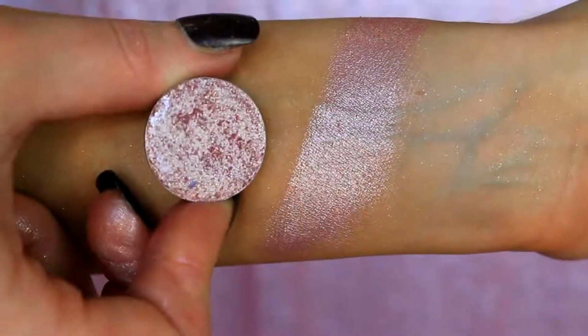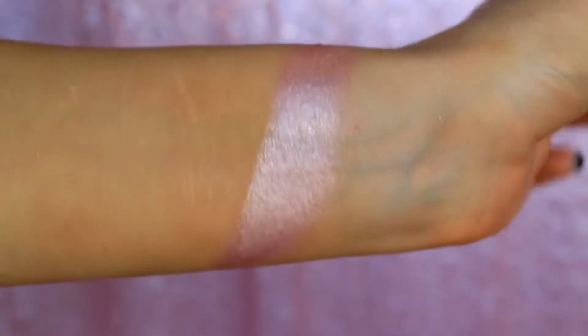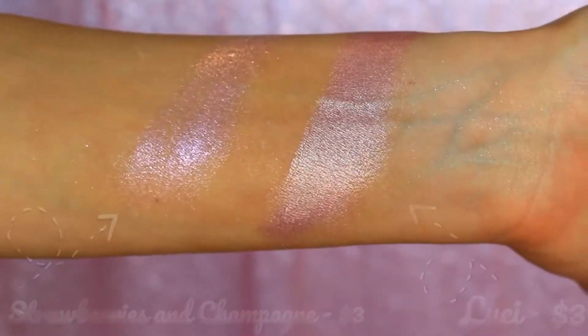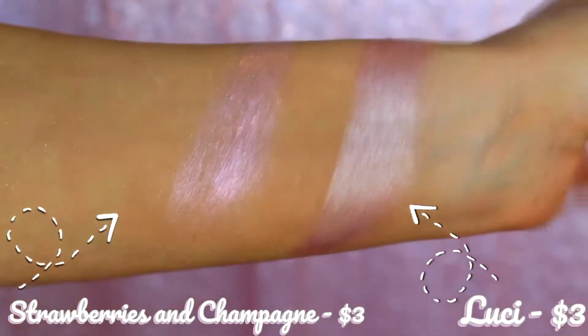It's also much deeper than Strawberries and Champagne, and it doesn't have any sparkle to it. It's just a super high shine, high metallic foiled shade that has a really strong champagne shift and a really intense mauve-y, kind of rosy base. It's a really beautiful shade. It's very soft and romantic and flirty. I think it's absolutely stunning. As you can see, Strawberries and Champagne is much glitterier, although it's not chunky glitter by any means, but it's much more wet looking on the skin versus Luci, which is just your traditional ultra foiled metallic shade.